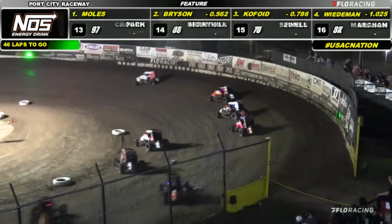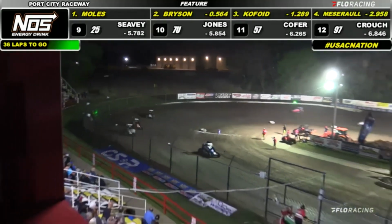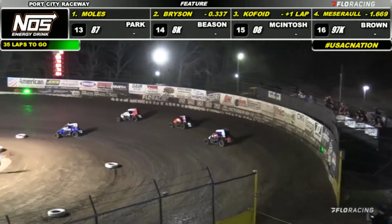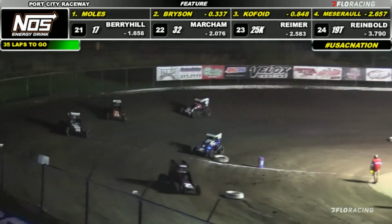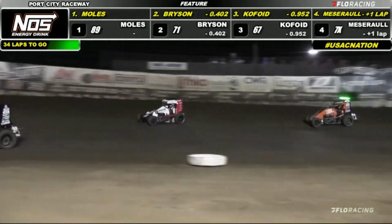Right now that's what he's trying to do, is hammer the cushion to get himself in one of those podium spots. Buddy Kofoid in the 67 can set her sights once again on that 89 car down into turn number 1. Charging around the top shelf. They'll work to the outside of lap traffic. 19T car down the inside. Hayden Reinbold going to lap down to your race leaders. This time through will be 34 laps to go.